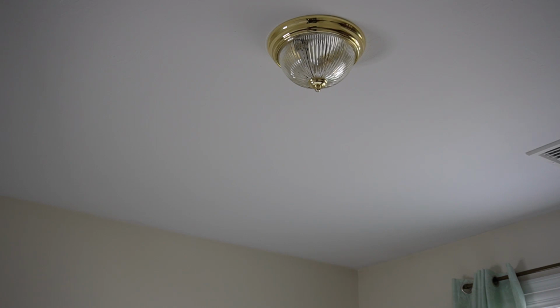So next, I'm just going to quickly make the bed, vacuum, and wash the floors. And this is done until I can decide on some finishing touches.